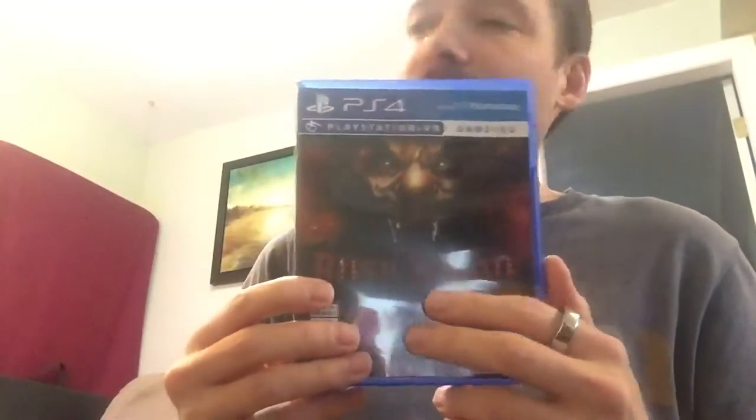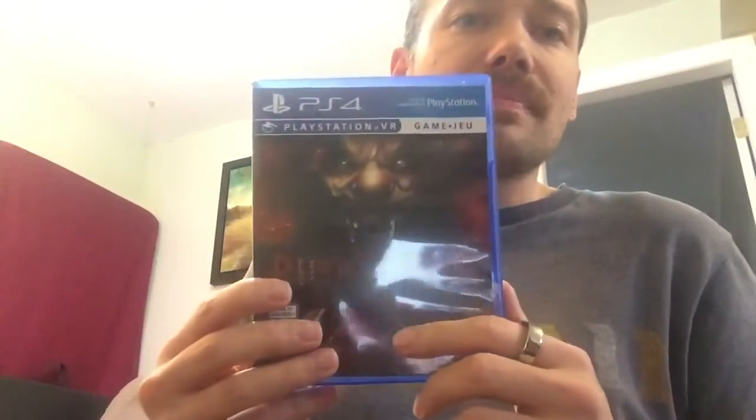Rush of Blood. That uses the Move sticks. It's a pretty cool game. Yeah, I liked it. I haven't played much of it, but it's good. Good for testing your sticks. I have not played Farpoint yet.